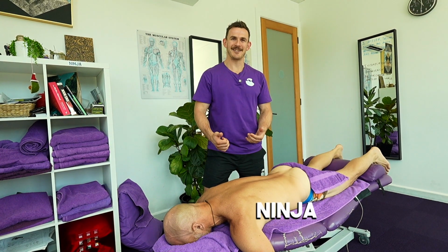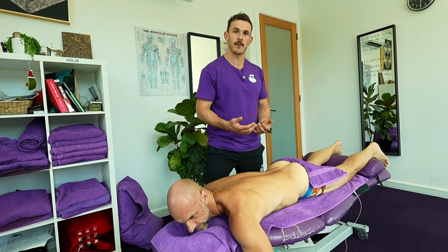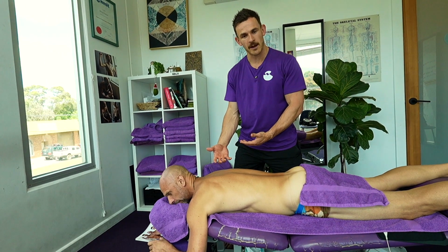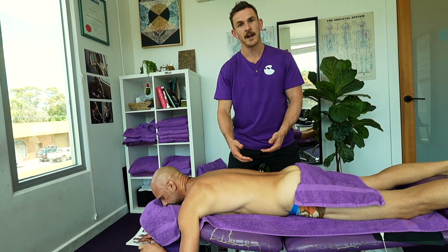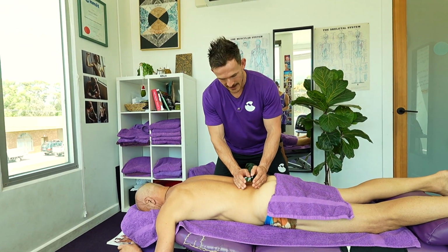G'day guys, Jason and Ninja here. Today we're doing an acute lower back treatment. So this will look a bit different to what we normally do. We might do some strokes. Ninja's had a little spasm himself, but this is a real life treatment and demonstration of what we might do. So having a little spasm around this part of the back.